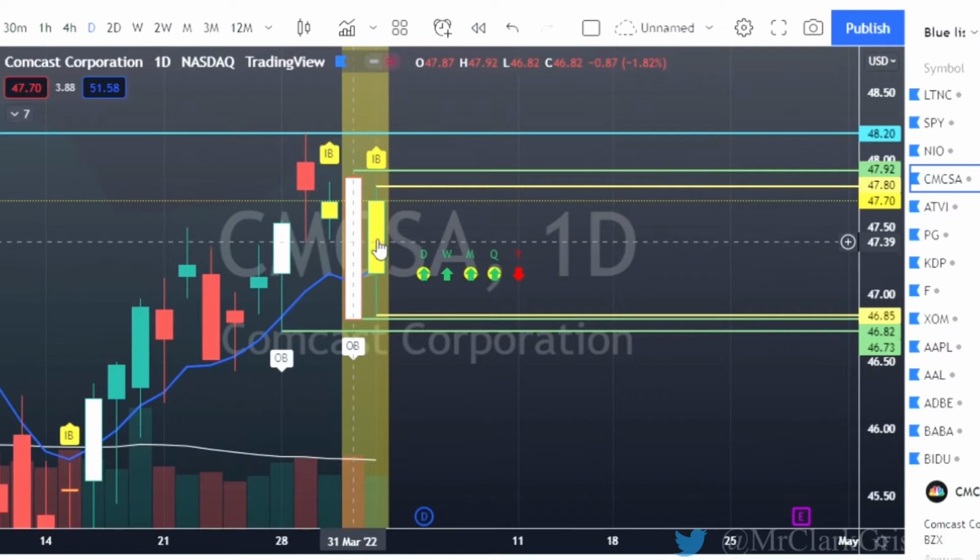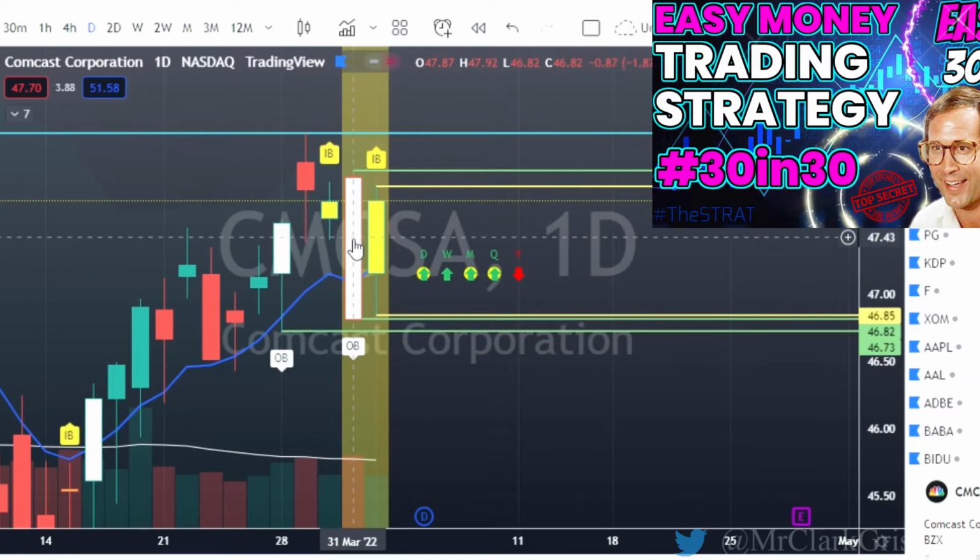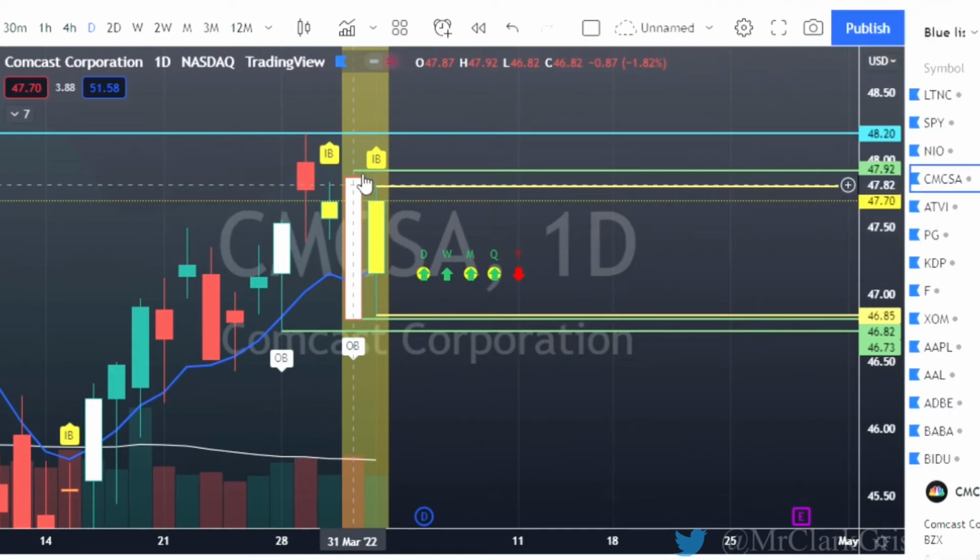First one I've got is an outside bar followed by an inside bar, or a 3 bar followed by a 1 bar. In the Strat, an outside bar we call a 3. It breaks the high and the low of the previous candle. And in the Strat, an inside bar we call a 1 bar, and it does not break the previous high or low of the candle.